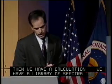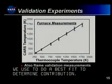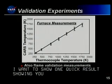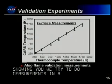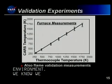Next chart. And I also just want to show one quick result showing you that we try to do measurements in a calibrated environment. So we know we get the right answer when we compare with a thermocouple, for example, and so we trust that we're getting valid results. We make measurements in flames and furnaces.